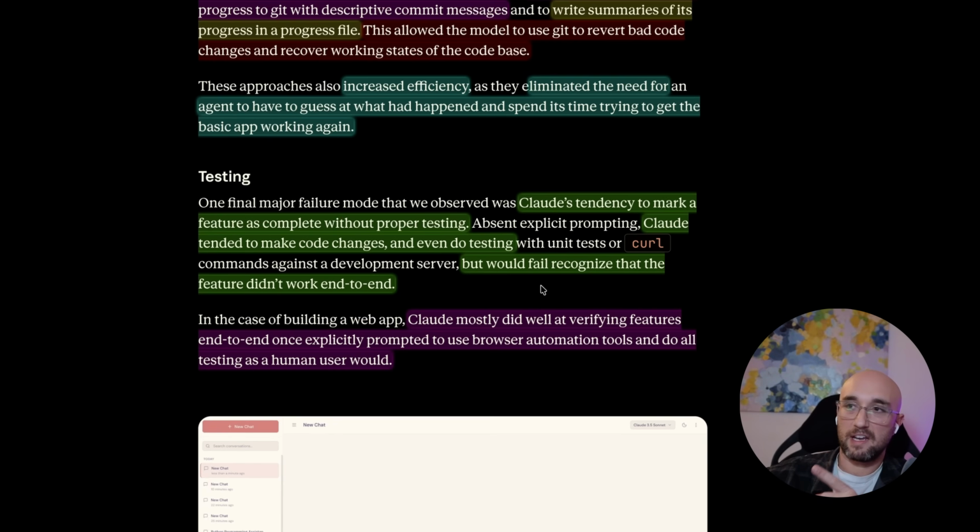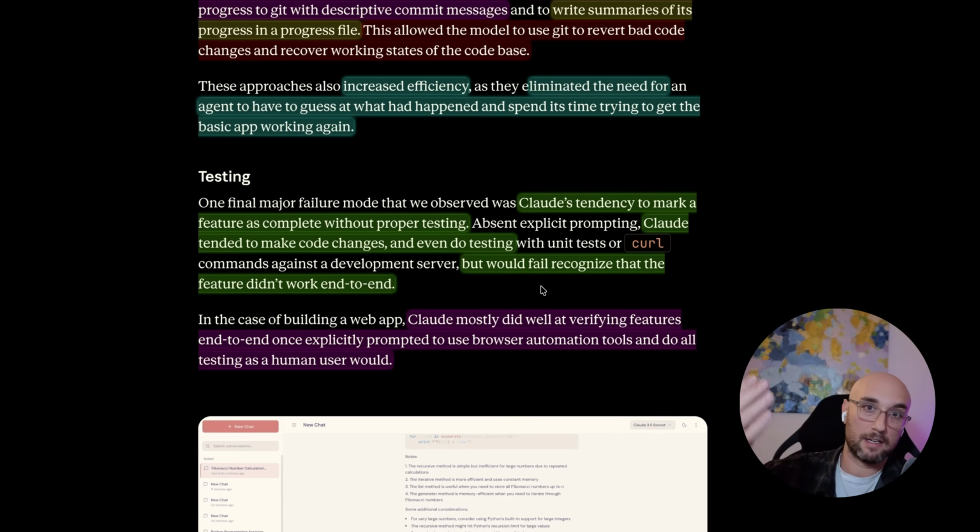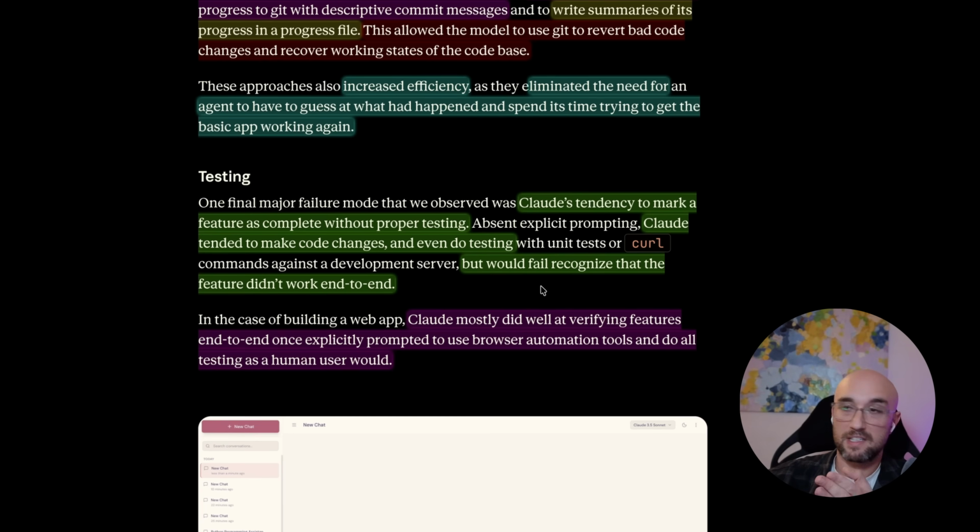It felt like this huge hallucination, this huge gaslighting, because you can see yourself it didn't pass it. But what it's saying here is it wouldn't even realize that it didn't pass the test. It would just run the test, say, I did it, so it worked. So their solution here is giving Claude tools.